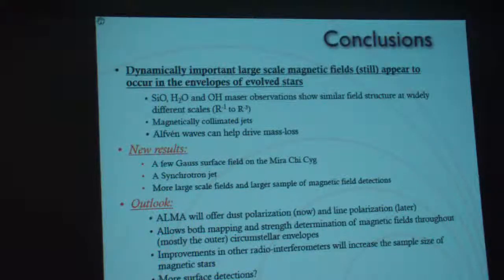That they appear at many distances and they show the power law, so they seem to be consistent with the power law. And there are many new results that we will discuss all over this conference. And then there comes ALMA. Like many people say, ALMA will solve all the problems that we have. So we hope that it also helps us in this field.